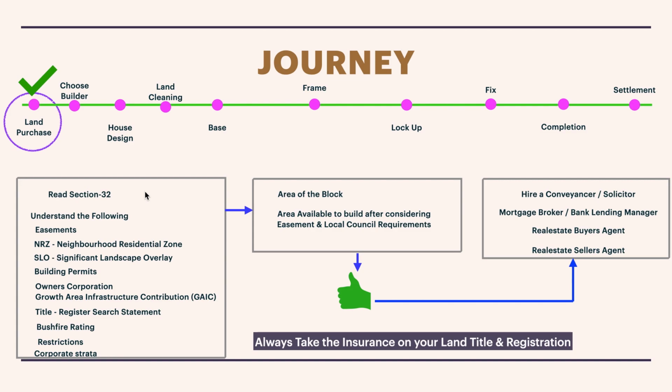So if you're serious about buying a piece of land, go ahead and ask for Section 32 of it. The real estate agent will be more than happy to give you a copy, an e-copy obviously, and then you can read through it completely. If you're even more serious about that land and you want to understand whether you're making a good purchase or not, you could always send the Section 32 to your conveyancer or solicitor whom you're hiring to get this done. They are highly experienced in going through it.